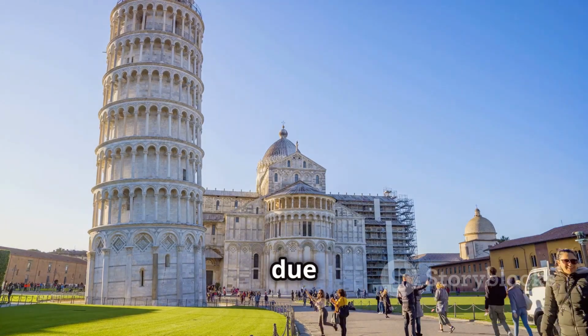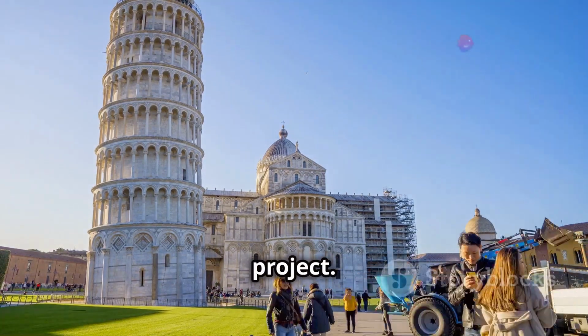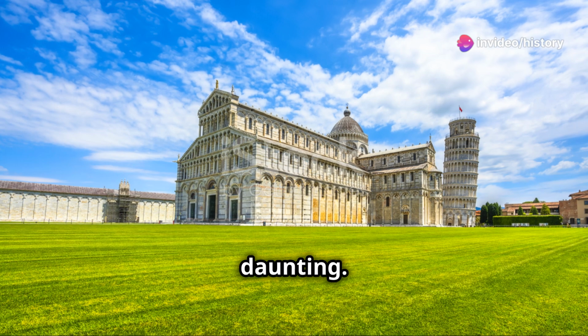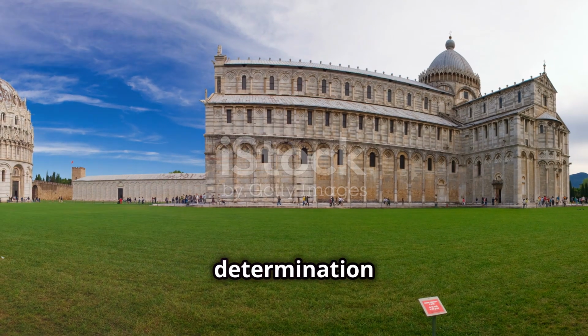Work was then halted due to military conflicts, which diverted resources and attention away from the project. When construction resumed, attempts were made to counteract the lean, but the challenge remained daunting. Despite these challenges, the tower's construction continued, driven by the determination and ingenuity of its builders.